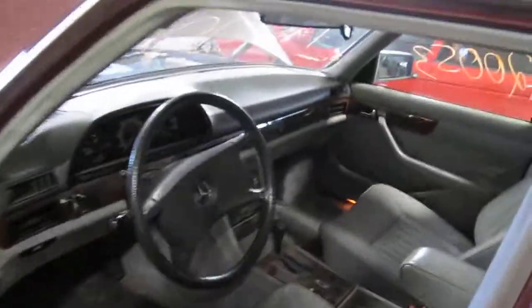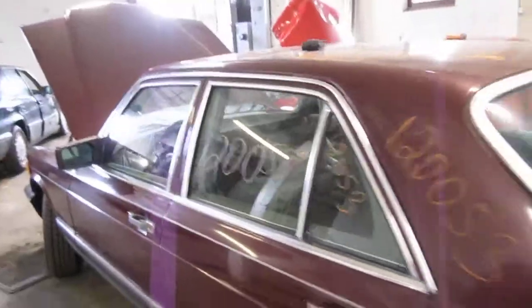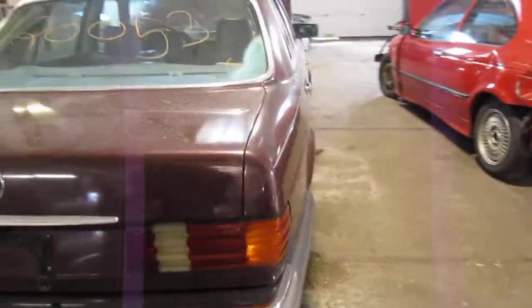It also has a gray leather interior, standard climate control, and a factory AM/FM cassette player. Now, as I had just mentioned, the vehicle does have 109,000 miles, as you can see here. We had purchased this vehicle locally through one of our street customers. The vehicle does still have several good body parts.